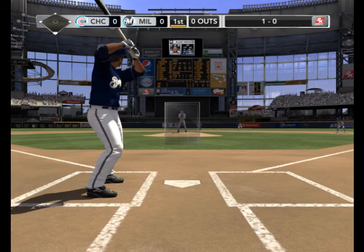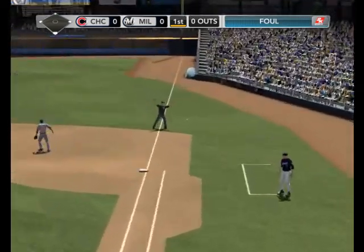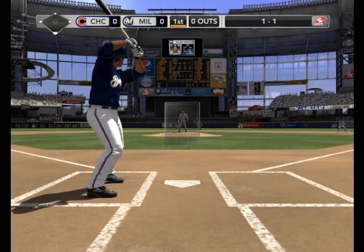The thing you have to watch with Ryan Dempster is, even if he's behind in the count, he's not going to give in and give you a cookie out of the middle of the plate. He's still going to nibble on the corners. He doesn't care if he walks you, because he'll just go after the next guy.